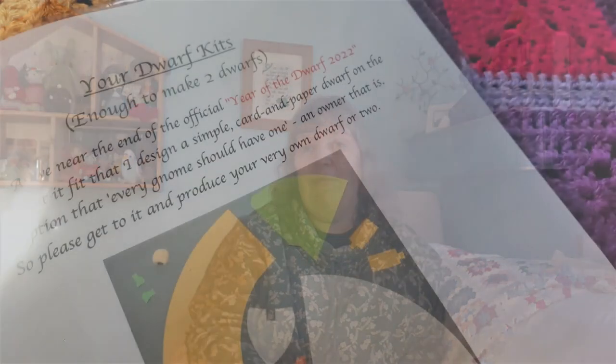But to start off with, I thought you might be interested to see some of the craft-related gifts that I received last December. I have my birthday and Christmas in December, so yes, I got all sorts of lovely goodies and I thought you might like to see the crafty ones.